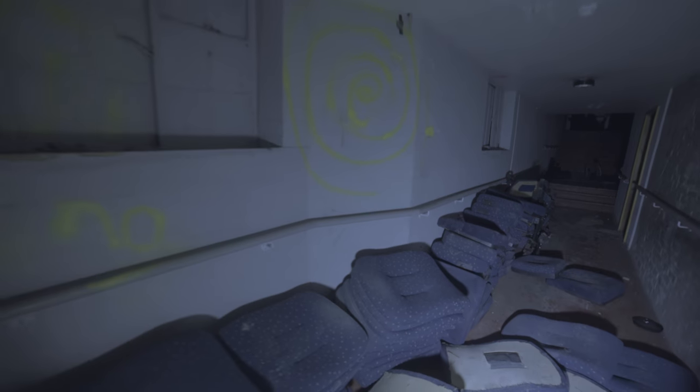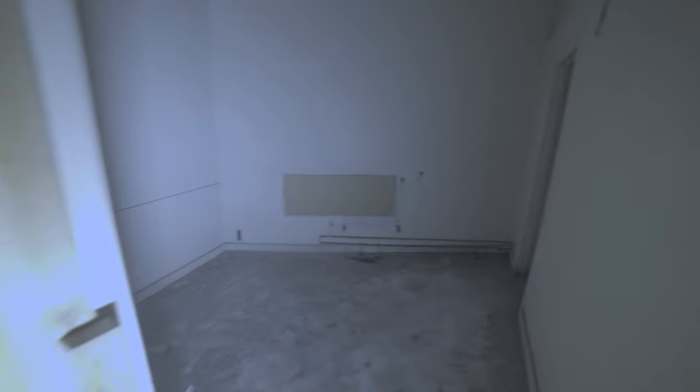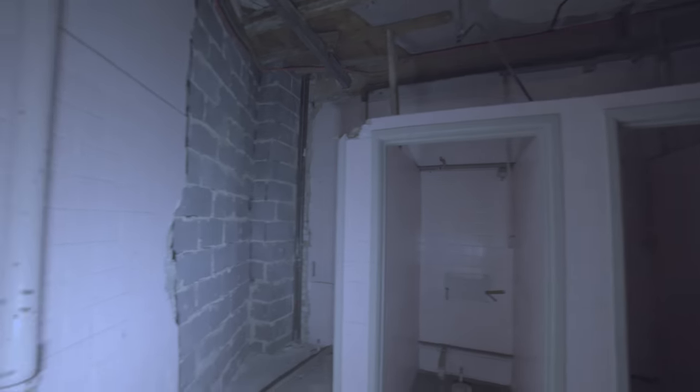So I'm now walking on top of seating. So that's pretty funny. I'm actually walking on top of the seats. And what's in this room? This looks like it could be a toilet. Might have been a toilet at some point. Yeah, toilets. A little bit of toilet stuff going on.